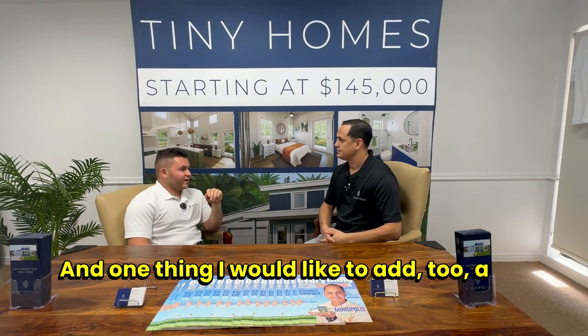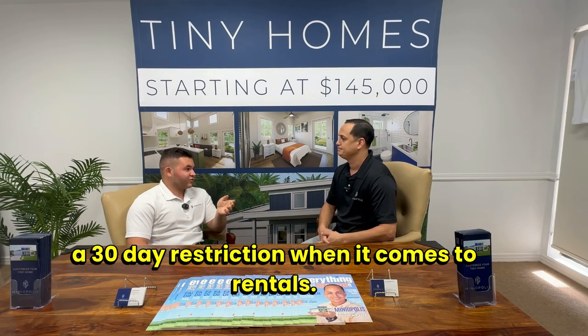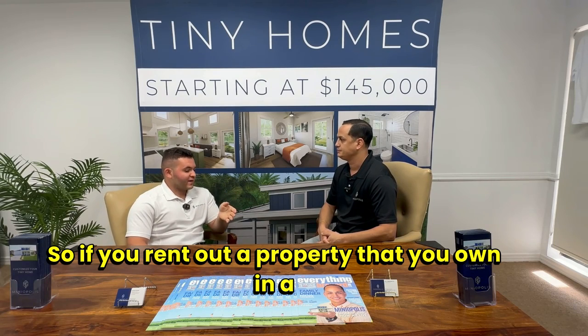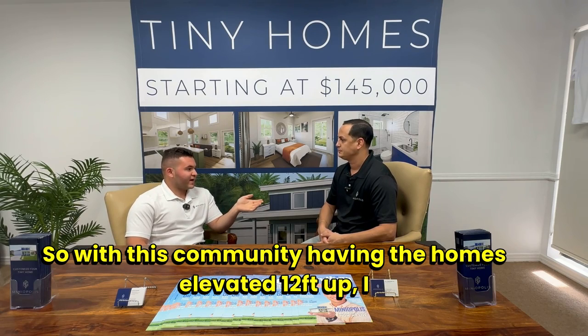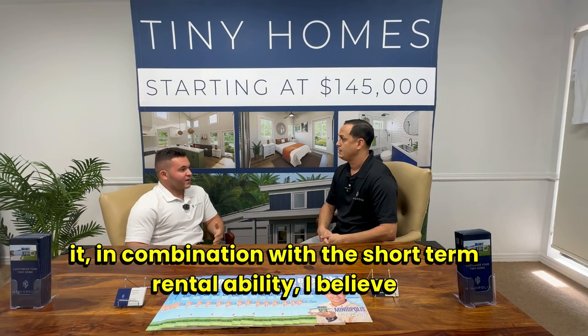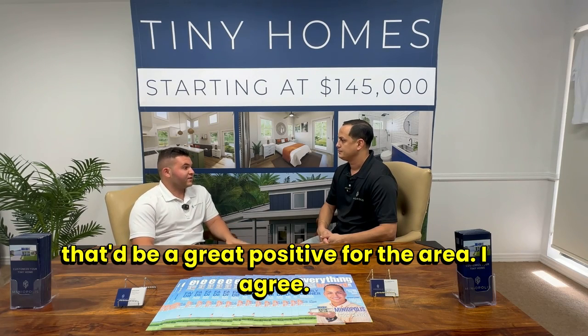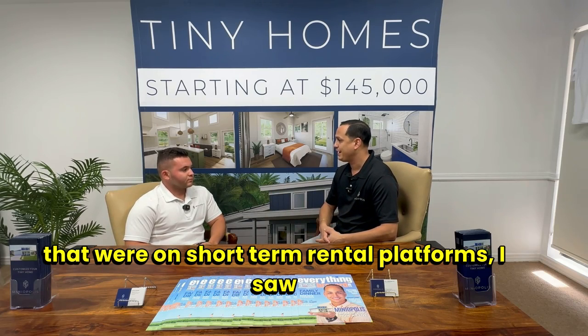It is, and one thing I would like to add too, a lot of HOAs in the area, I believe they have a 30-day restriction when it comes to rentals. So if you rent out a property that you own in a community, I believe you can't rent it out less than 30 days. Right. So with this community having the homes elevated 12 feet up, with the ability to have the RV below it, in combination with the short-term rental ability, I believe that'd be a great positive for the area.